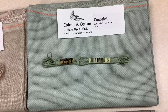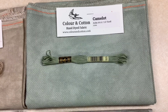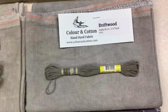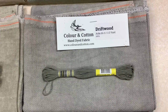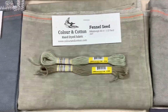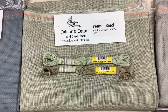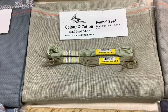That's the Sullivan's equivalent. Camelot I have in 14 count. It is a beautiful green. It looks a little more gray on my screen here, but if you look at DMC 523, that will be a good match. Driftwood I got in 16 count, and it matches up to 646. This is Fennel Seed, another 36 count, and it's kind of a cross between 524 and 3032. It is a richer color than what it shows here.